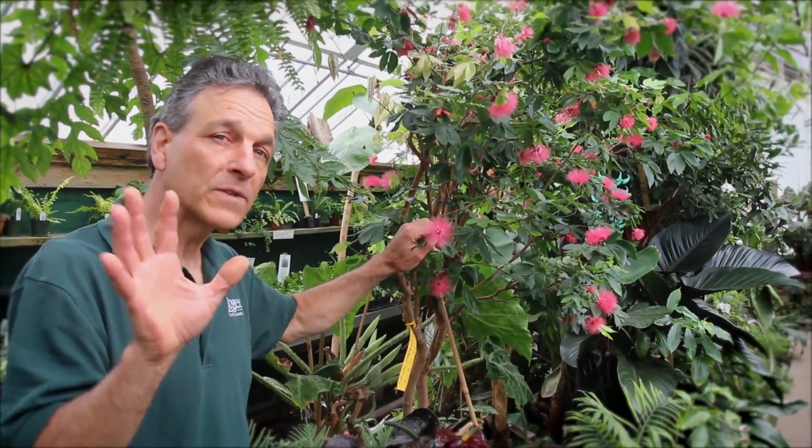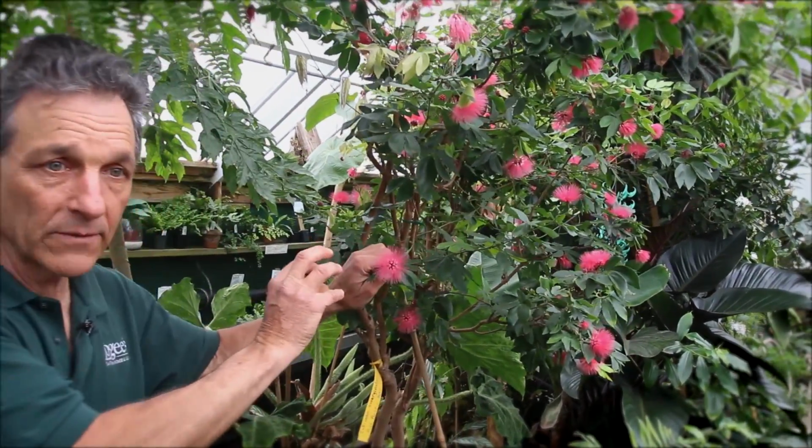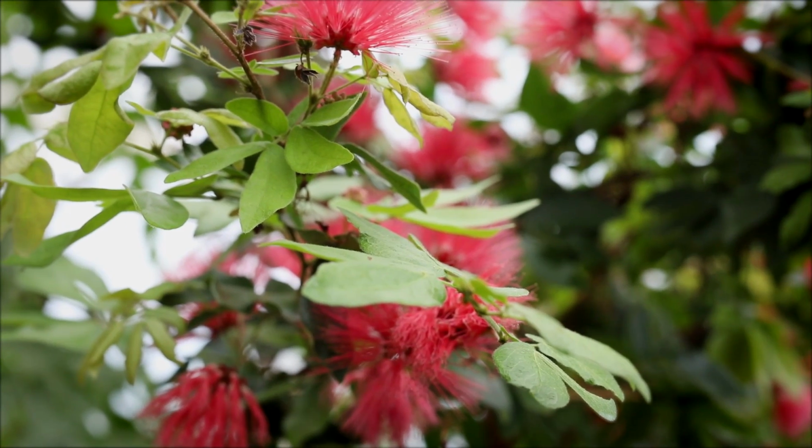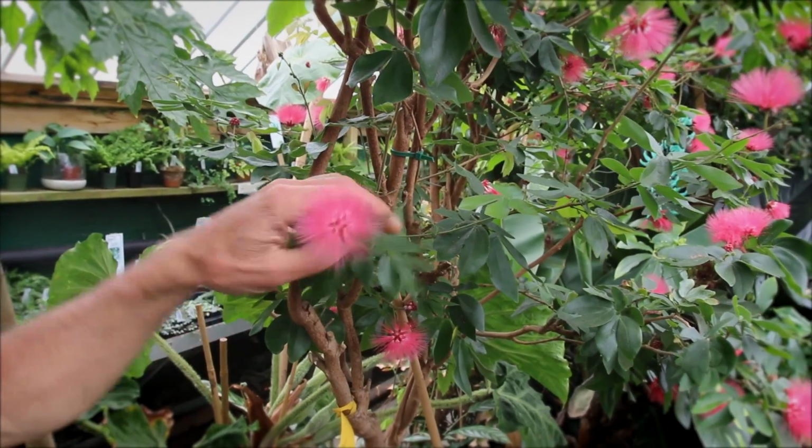There's actually two forms of this. There's this pink one with a relatively large flower, and there's a smaller red one. They're probably different species, but in the trade, all of them are considered Calliandra emarginata.